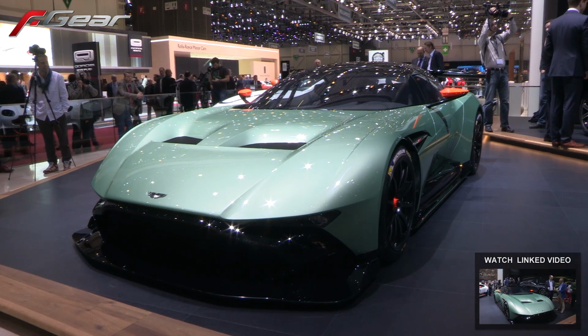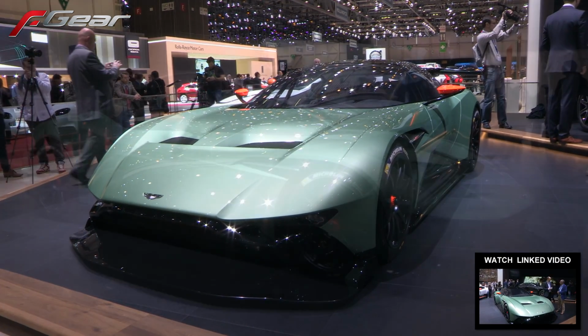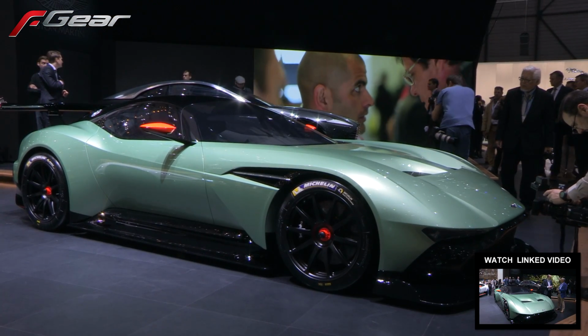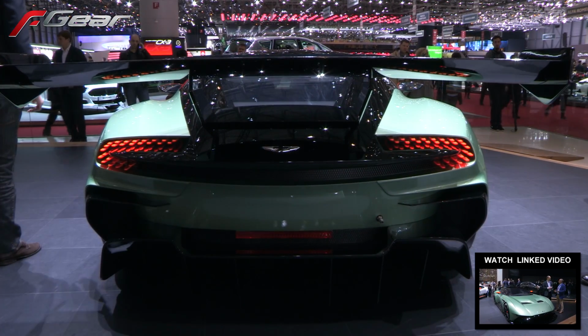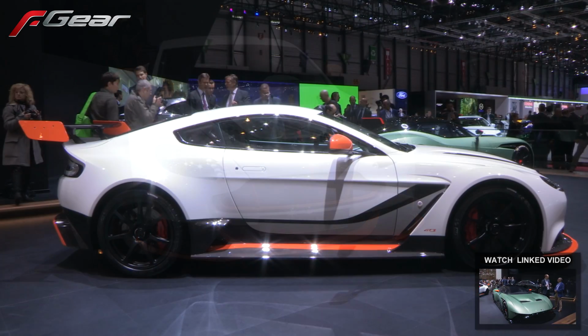Aston Martin have thrown everything at their track day creation, an 800 plus brake horsepower, all carbon fibre Aston Martin Vulcan, yours for just £1.8 million. If that's a little bit too steep for you, you could always go for the Aston Martin GT3, which is also available.